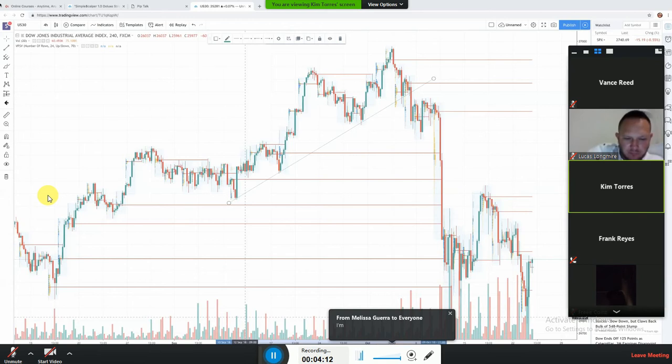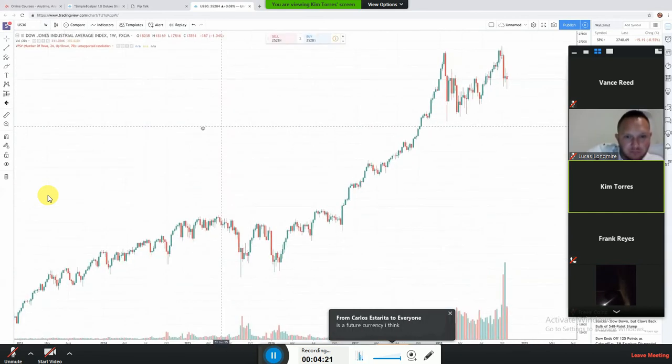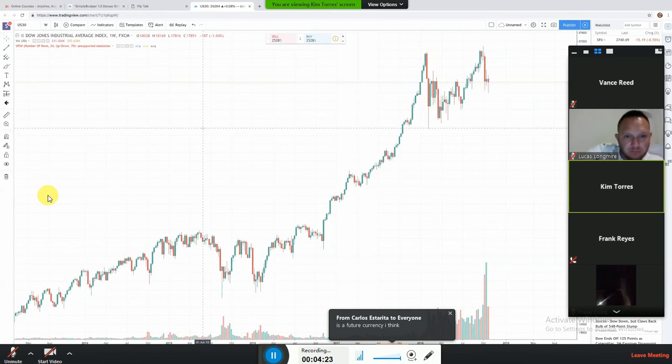So the first thing we're going to look at is the weekly, right? We're going to look at the weekly time frame. And what I like to do, the first thing on the weekly, is I like to look at market structure. I like to see where price has been in the past, right? I like to see where the pair is going to go for the future.